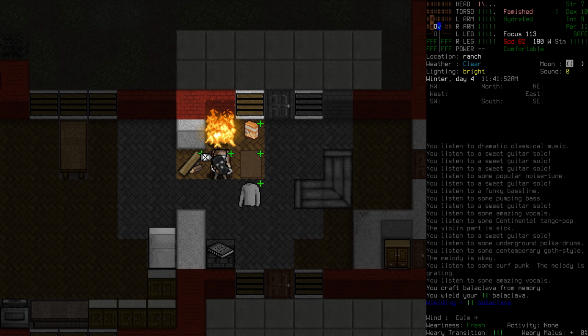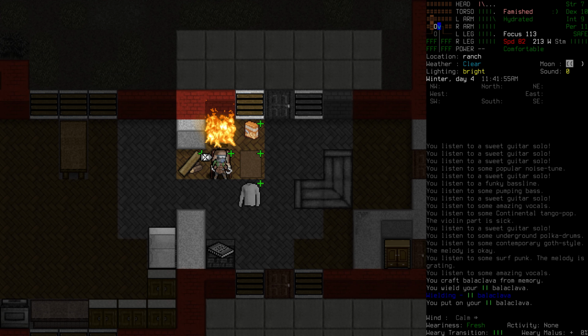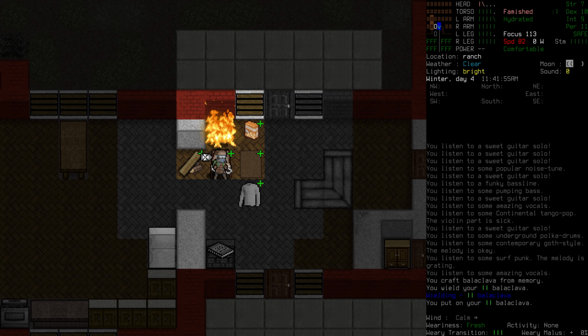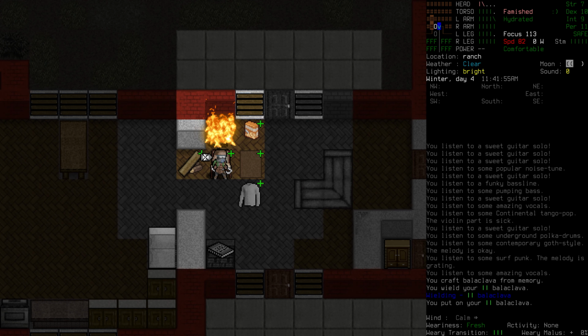Right, we're back to being famished, not great, but we have a perfectly good balaclava. And look at that torso, it's healed up so nicely. We're going to go ahead and wear that balaclava, and we're going to feel like $1 million. So much better, so much better. So obviously before we start to work on our porky friend down there, we want to make sure that we actually have something to eat.